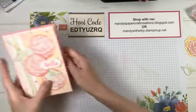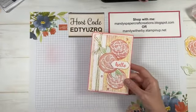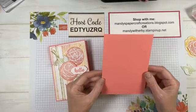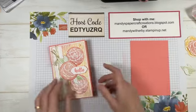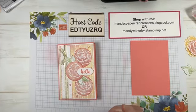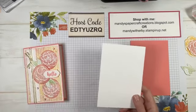Okay, and now we're going to create the front. The front was quite quick and easy to do. We already have our piece of Flirty Flamingo cut, which is a quarter of a piece of A4. Okay, so we've already got that piece. Now we need a layer of white, and it's going to measure the same as the inside layer, but without taking the corners off. So here's a quarter piece of A4.